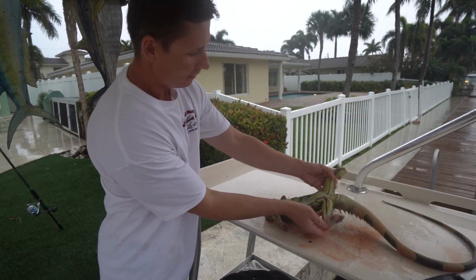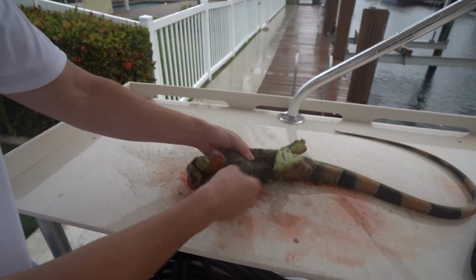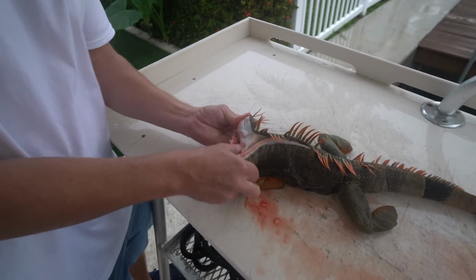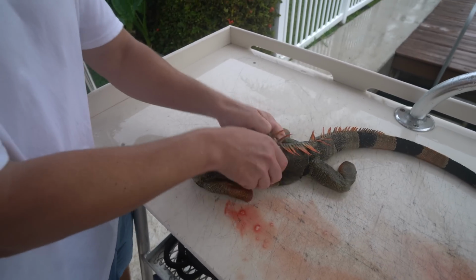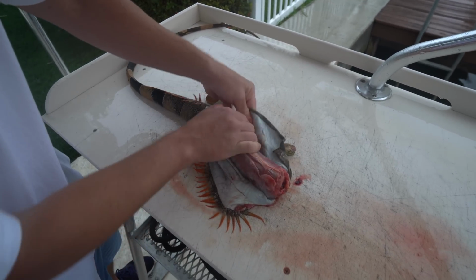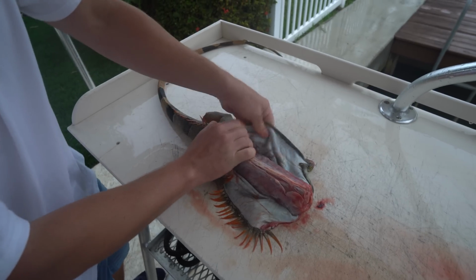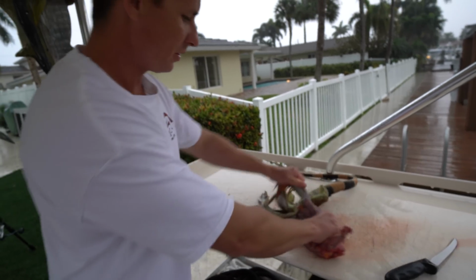So now this is what we got. All the legs, front and back, the belly, the top, and now we should be able to just peel the skin right off. I'll tell you what, it doesn't smell. You'd think that these things living outside would, but iguanas are vegetarians and they have a pretty good diet. Once you get it going, it really starts to go too.